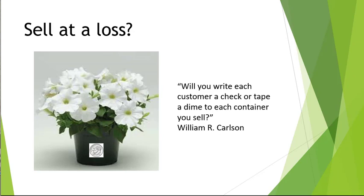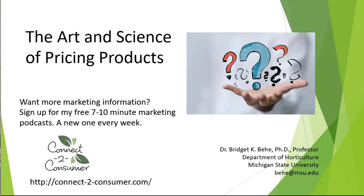So give some thought to the art and science of pricing products and think about those elements of perceived value. Think about the search, experience, and credence attributes. Think about what information you're communicating to your customers in terms of meeting their expectations of perceived value. That is the art and science of pricing products.